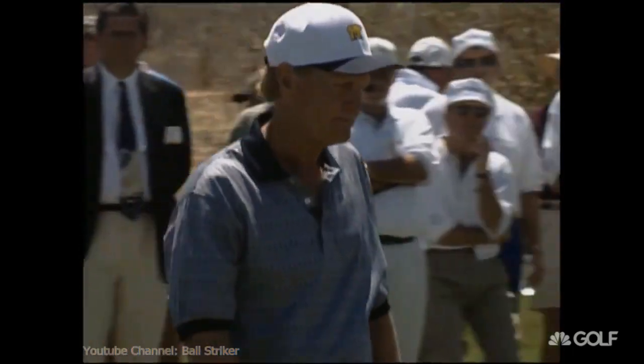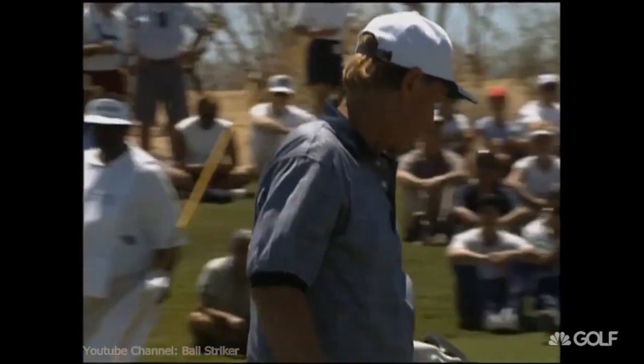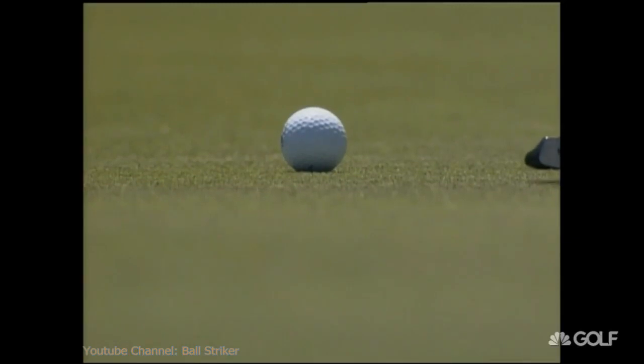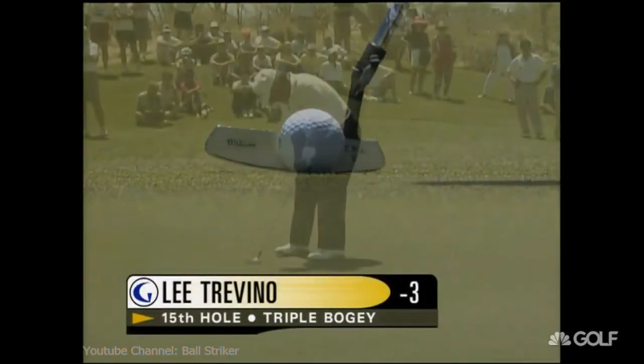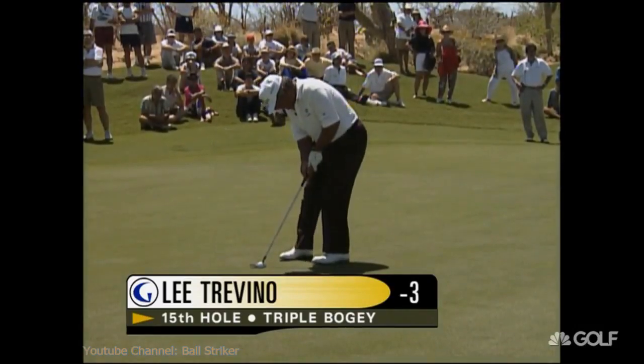Birdie putt. Another case of the lefts. Left with his driver and left with his putter. So a par for Jack Nicklaus. And now Lee Trevino for a triple bogey 8.